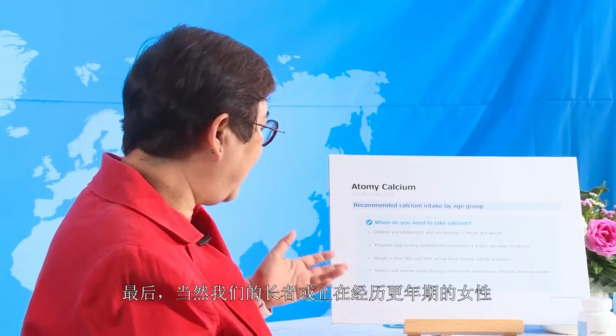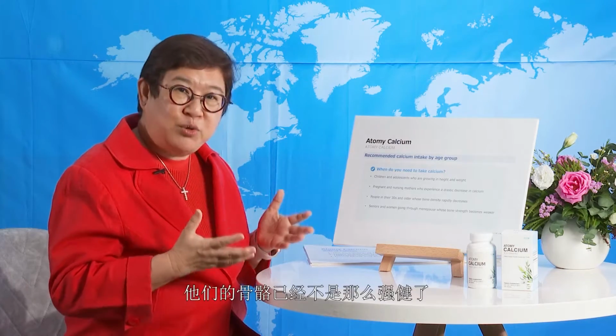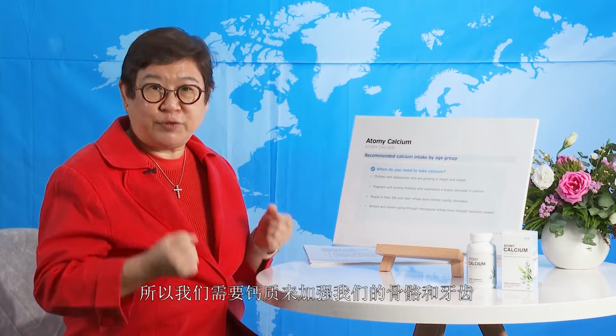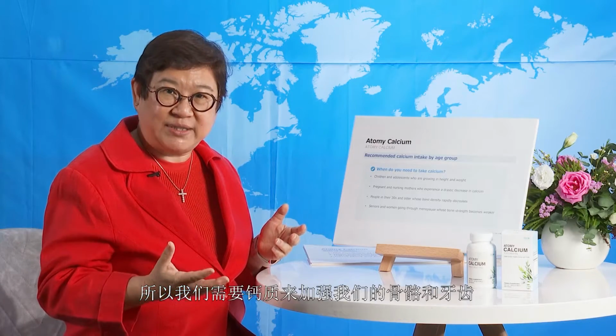Last but not least, of course, the seniors and the women going through menopause, the bone structure, the bone strength will become weaker. And therefore, we need calcium to give us a support of stronger bone and, of course, stronger teeth for the young ones.